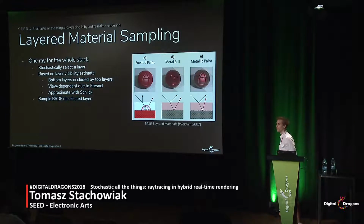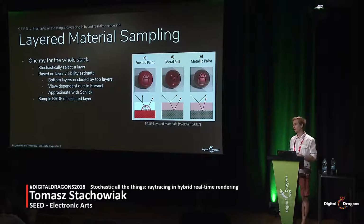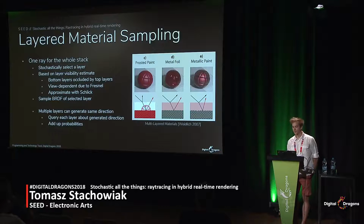For example, a smooth dielectric clear coat layer will be almost imperceptible heads-on, but when you look at grazing angles, because of Fresnel, it dominates the full reflection, which means that if we uniformly distribute the layers between stacks, we will be wasting rays in some cases. So to improve on this scheme, we draw the layer itself from a probability mass function based on the layer's approximate visibility. It is also important to keep in mind that multiple layers could potentially generate the same direction.